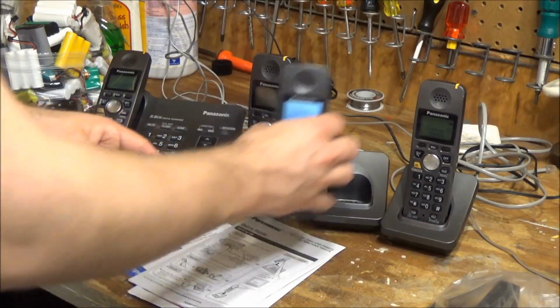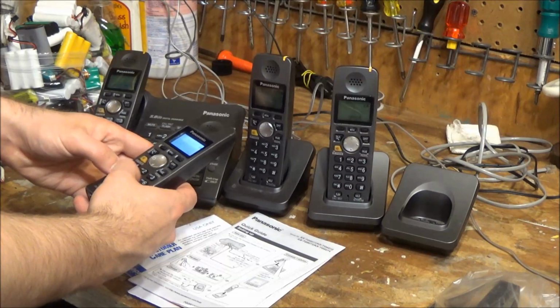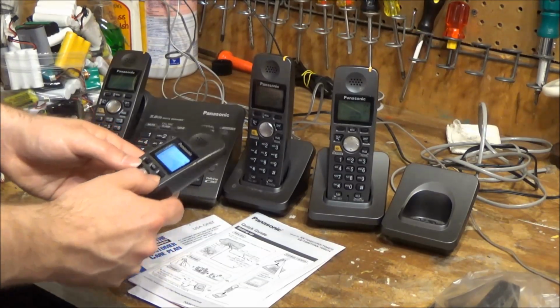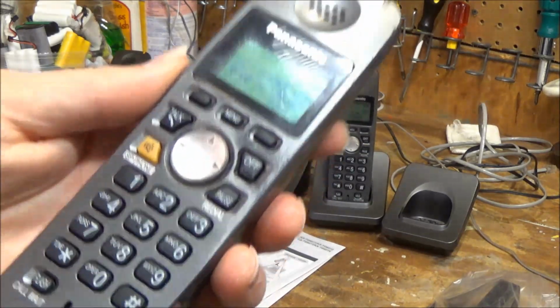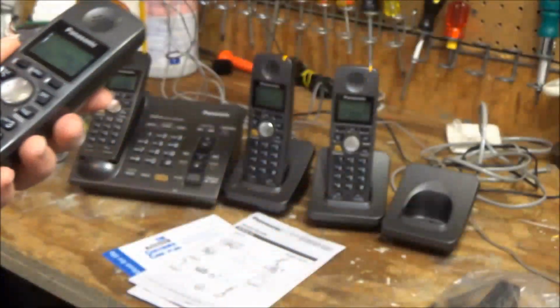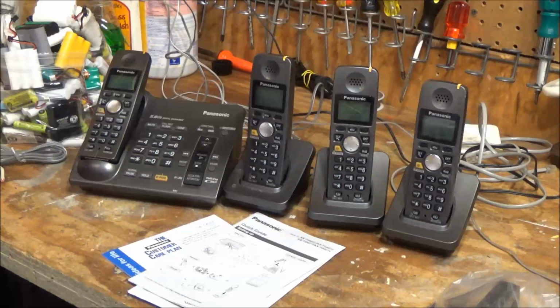This one could be better. You know, for having rubber buttons, most of these are working pretty well. This one's got a fair bit of wear on it. Probably the most used one. So, alright, well, we're going to refurbish these.